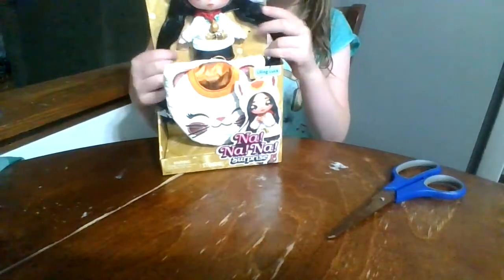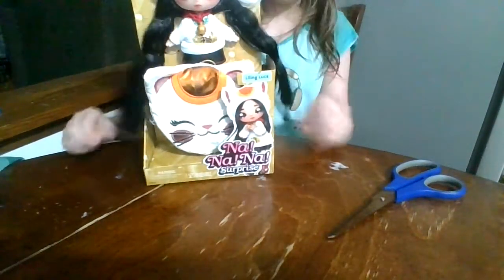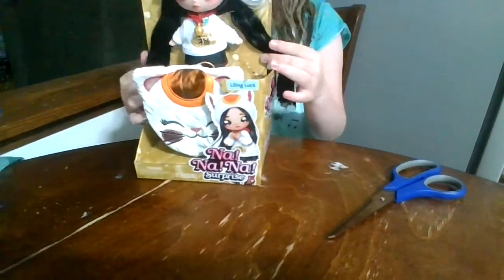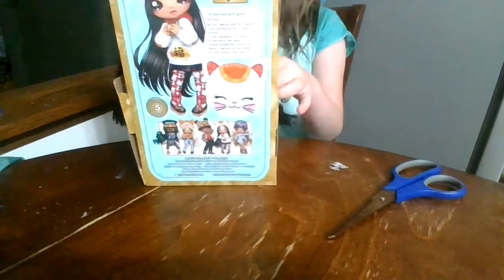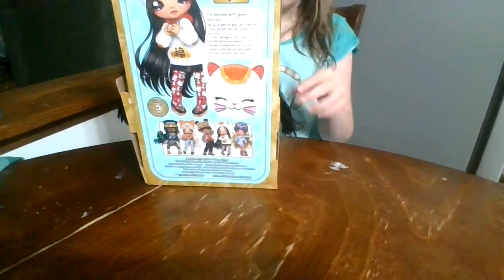Today we're going to be unboxing this NaNaNa surprise doll. She's very beautiful. I think her name is Lillian Luck, but let's unbox her.